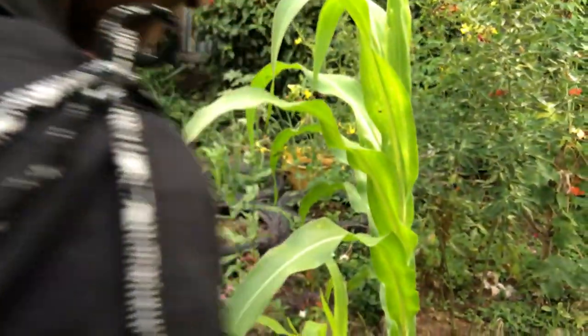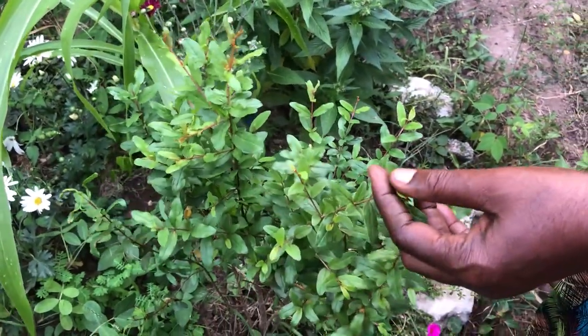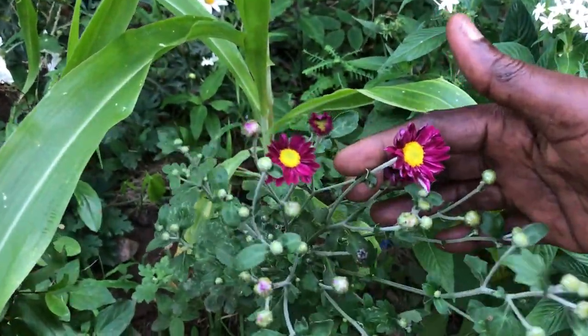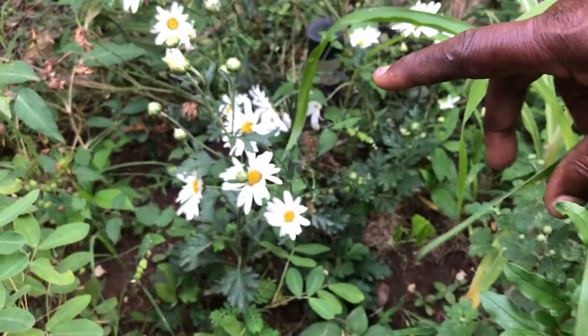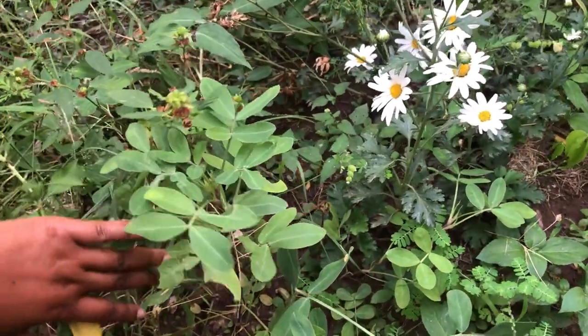Okay. Over here, my baby pomegranate. What are you calling it? We call it pomegranate. That's not the right name either. And these are my chrysanthemum. This is a purple chrysanthemum, just started to bloom. And that's the white one over there. But I see you also have some peanut here. Yes, I have peanut. I plant everything in my garden, my dear.